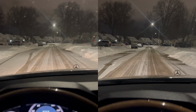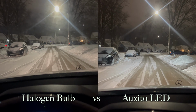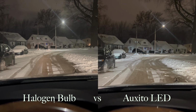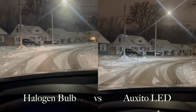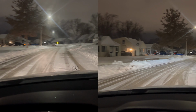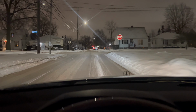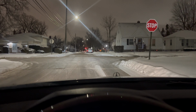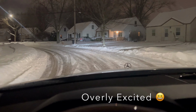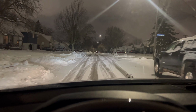And here's a side-by-side comparison of both the halogen and the LED bulb from Auxito. And the Auxito LED bulb gives you a clearer path, better direction, and it just bounces off the snow and all the objects way better. It's clearly a big difference in an upgrade, and it really helps my visibility when I'm driving. So it's a good comparison to see both sides. Even for a 13-year-old car, putting some new LED bulbs changes everything. And woo! Look at that, off, on. Look how freaking bright that is. I really, really like this upgrade on my 2011 Mercedes-Benz E-350.